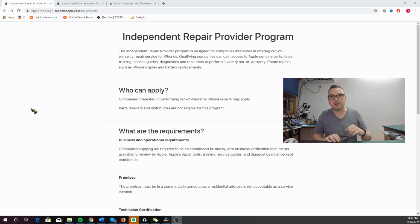What are the requirements? Businesses applying are required to be an established business with business verification documents that are available for review by Apple. Apple's repair tools, training, service guides, and diagnostics must be kept confidential. That means you're going to have to probably sign something that says you can't use aftermarket parts anymore if you do this. And it means you can't share anything. It means you can't talk about it online. So keep that in mind if you want to use this program.